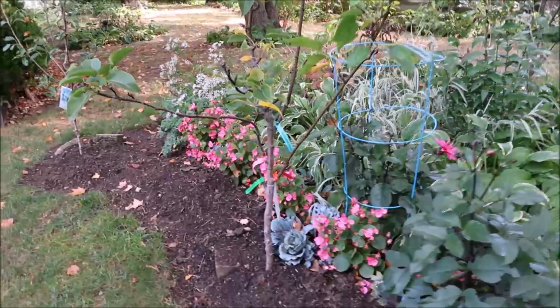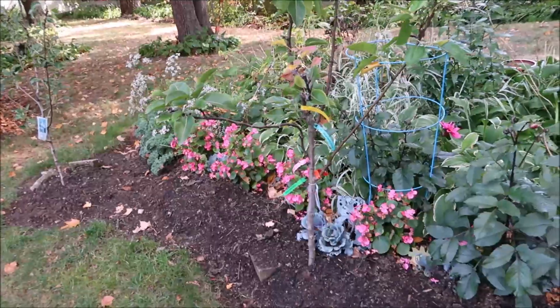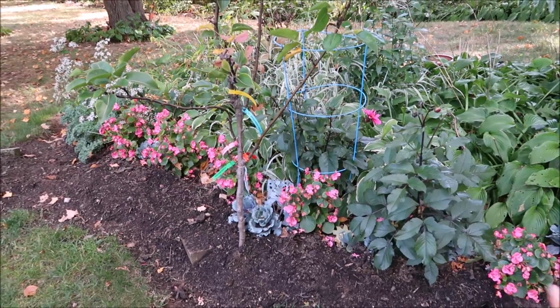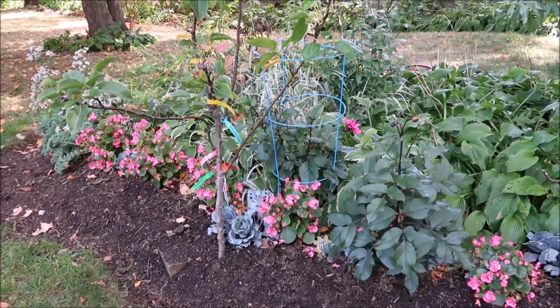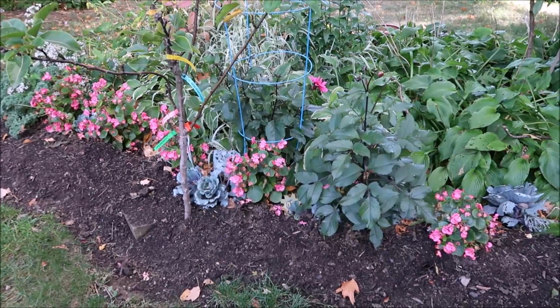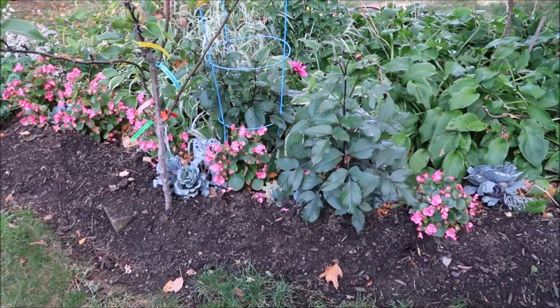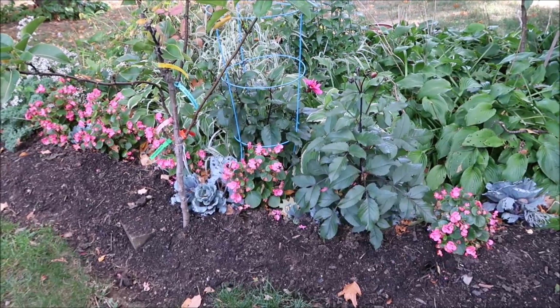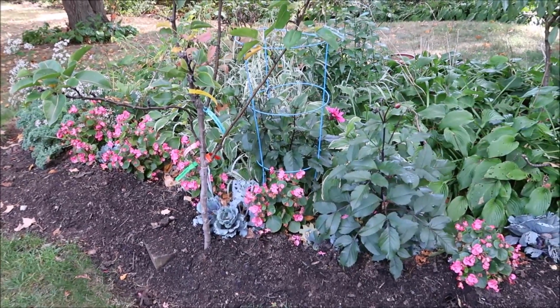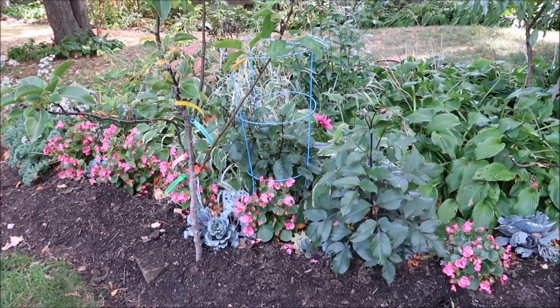And I truly am happy with the begonias. The begonias were fantastic, and that's something that I will definitely add. Now, as far as the cabbage is concerned, that I would not be doing again unless I spray or get BT or something like that for it, but that was a little disappointing.